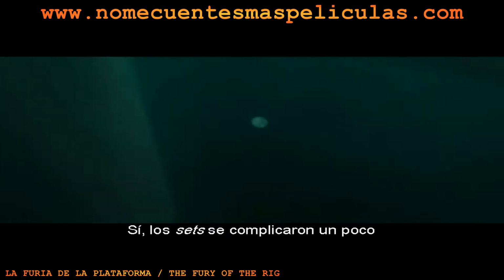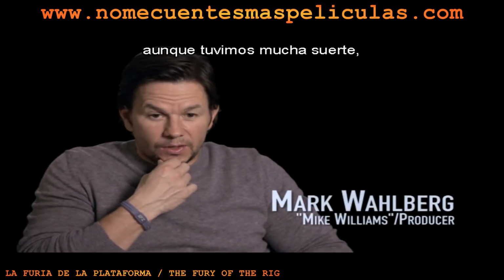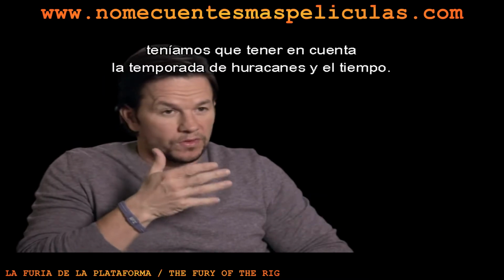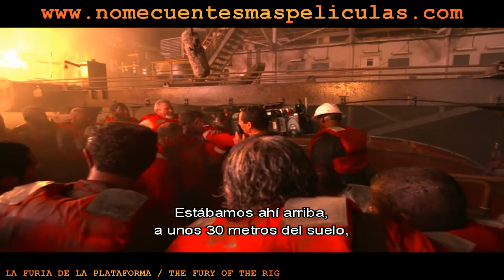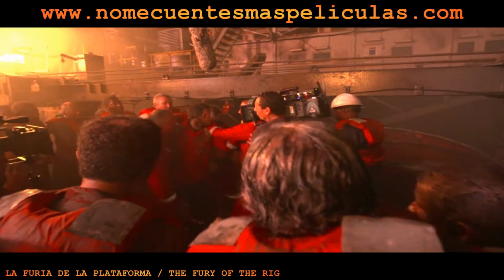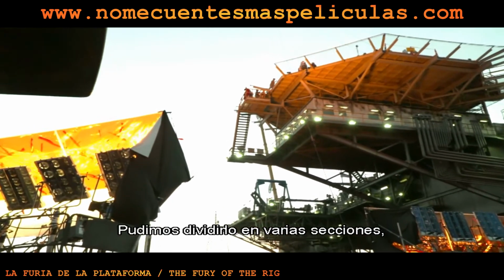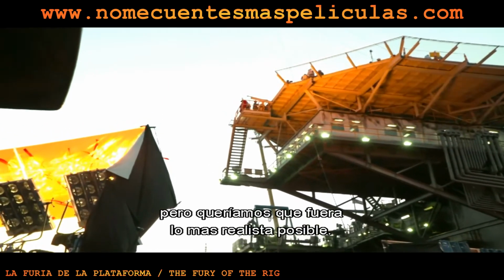Yeah, the set got a little bit complicated because we got lucky. We got really lucky because you're talking about hurricane season and just weather in general, and we're up there 100 feet in the air. Somebody's got to go to the bathroom, you're just shutting down. So we were able to break it up into sections. But you want to make it as realistic as possible.